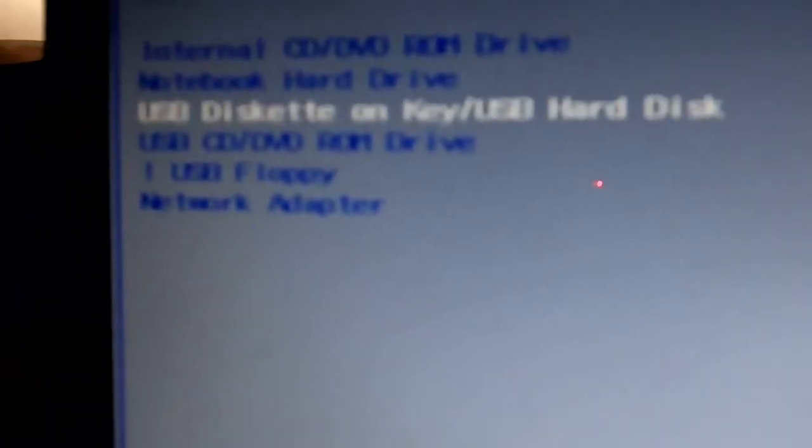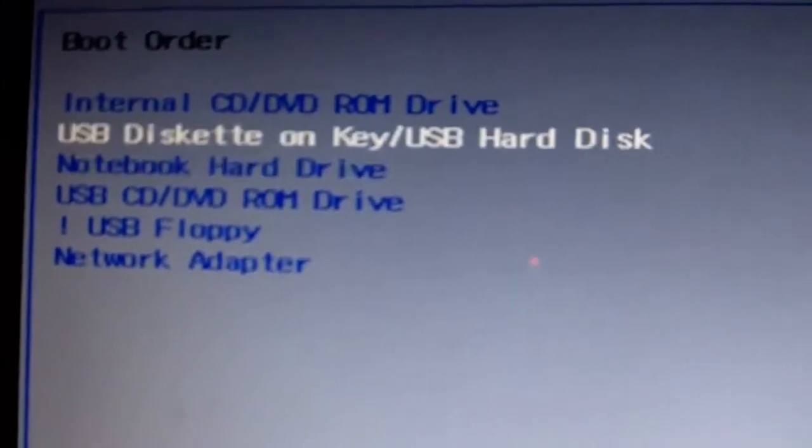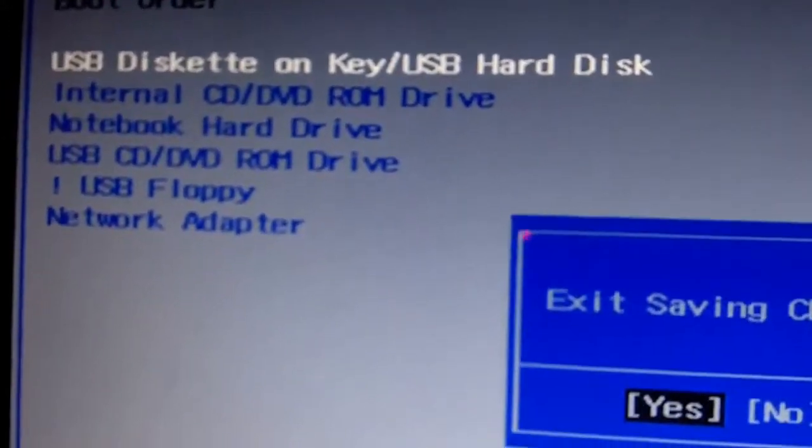I don't exactly remember the boot menu button. Might be F10, I don't know. Okay, actually, what I'm gonna do is go over, we're in BIOS now, because apparently I hit the BIOS button. Boot options, boot order, I'm gonna change it so that USB is on the top, so then F6 moves up. Okay, so then I'm gonna do F10. Now it should restart.